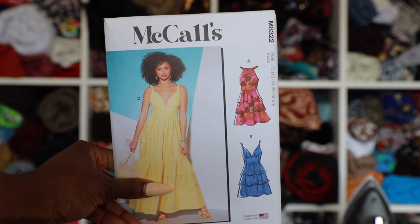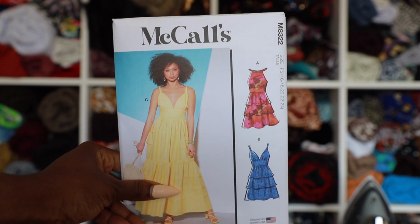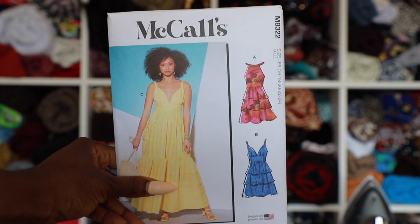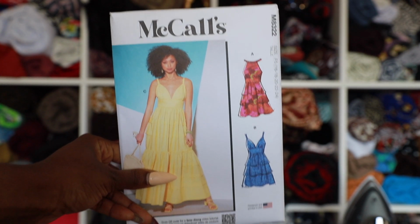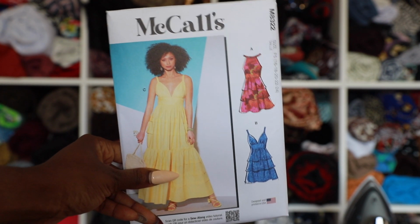I love view C and view B. View A I probably won't make just because I'm not a big fan of halter tops, but I love view C and view B, and I'll probably be making view C very, very soon, so look out for that.